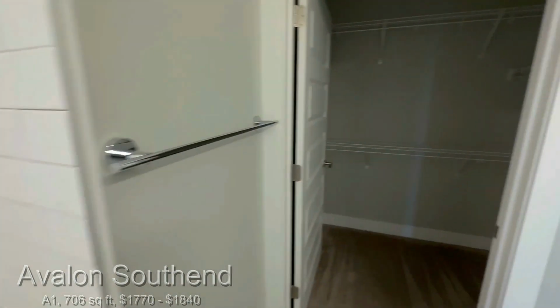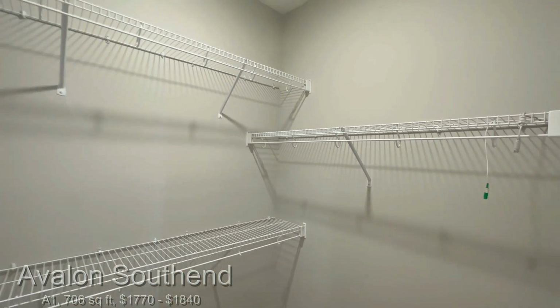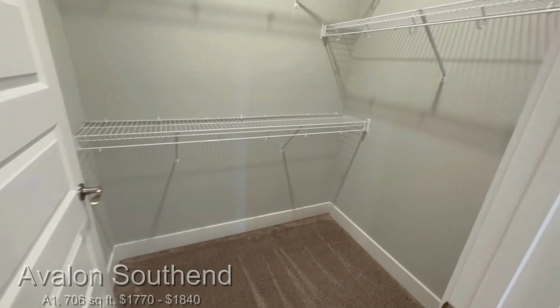And the closet is a walk-in. It's a pretty nice size. Closet is carpeted and we have 3 different areas to hang clothes.